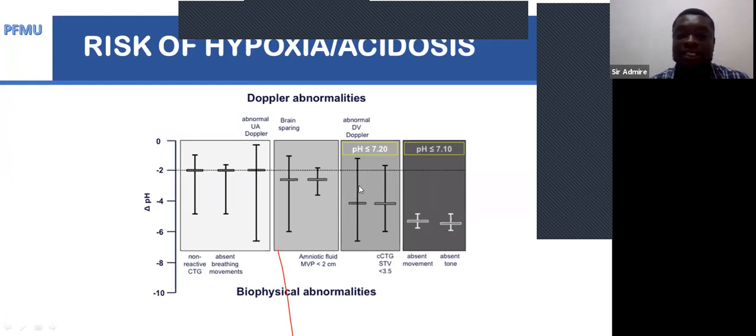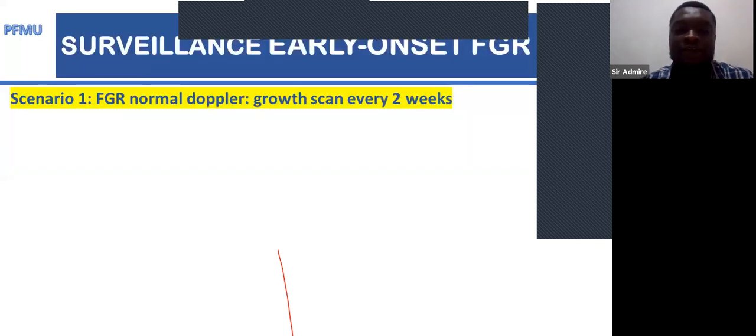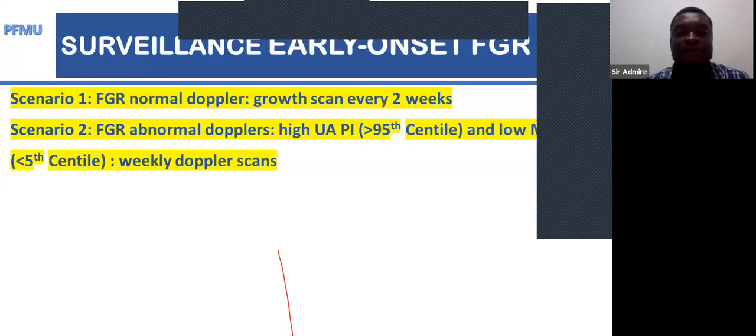And acidosis, we said, is mainly due to fetal hypoxia. And one of the markers which we talked about earlier on is the reduced PI in the MCA, as well as the reduced cerebral placental ratio. So once the baby becomes acidotic or hypoxic, usually they demise in utero, what we commonly refer to as IUFD.